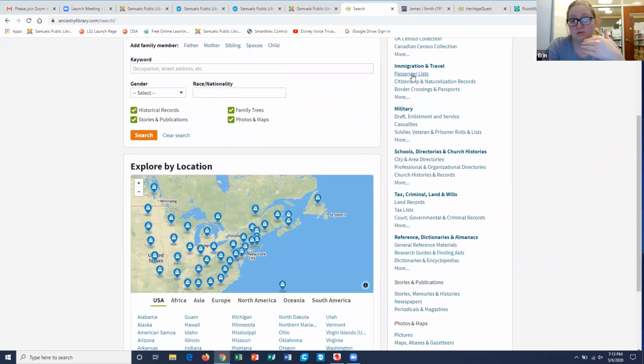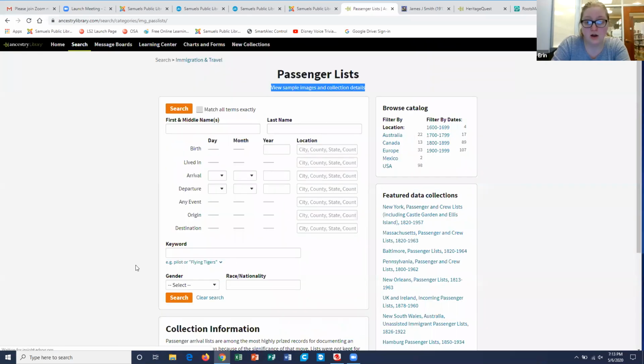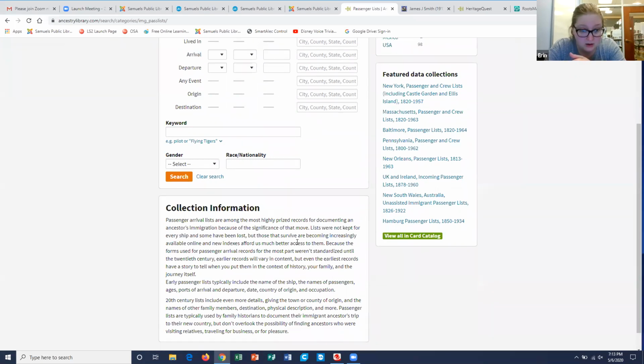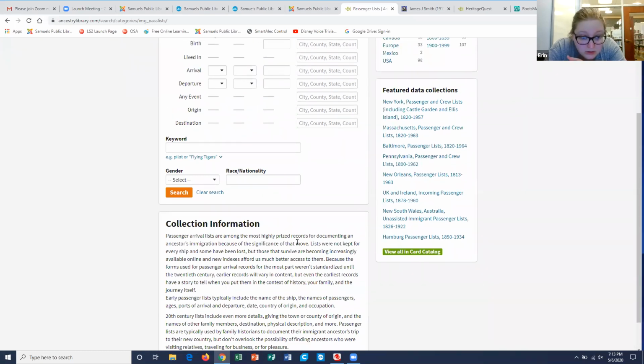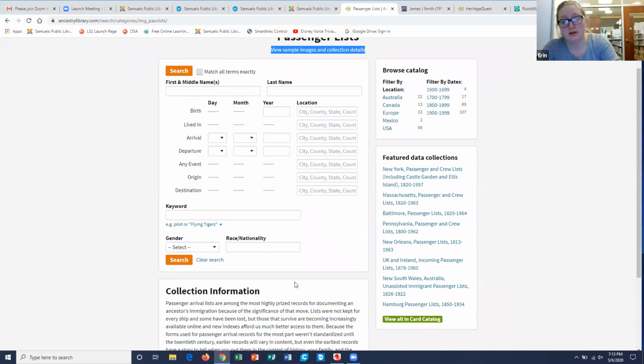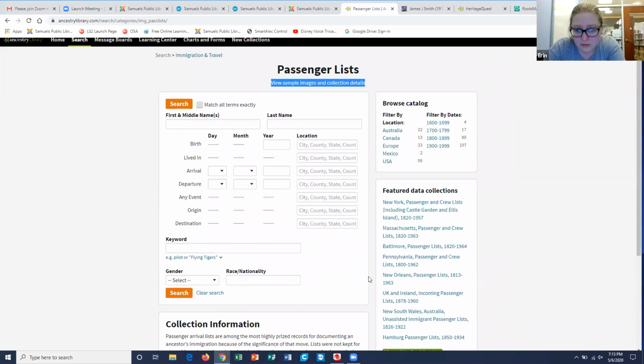So if we're just specifically looking at passenger lists, we can do that. And what's really awesome is they'll give you information on the collection itself, which is pretty nice. So it'll at least tell you what kind of details they're giving. Let's see this one. Yeah, and it'll tell you some of the cons against using the collection too. So it'll say, you know, lists were not kept for every ship, could have been lost. So you may not actually be able to find anything, but things like that.